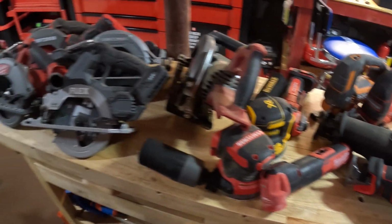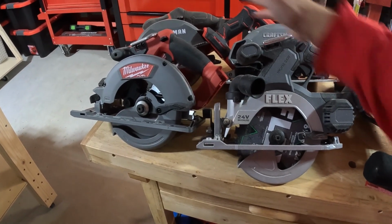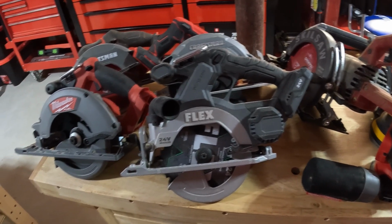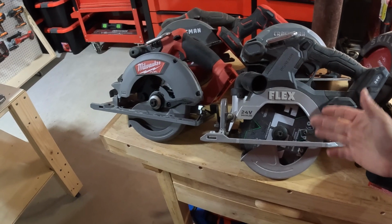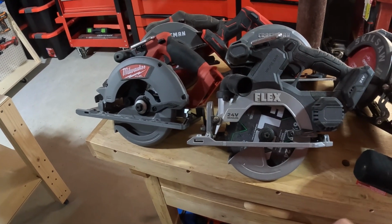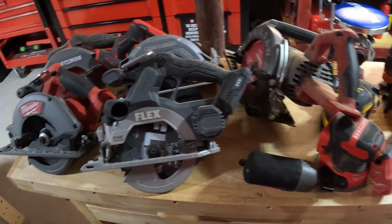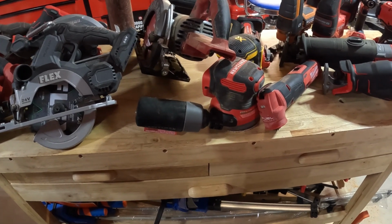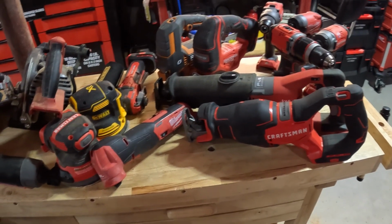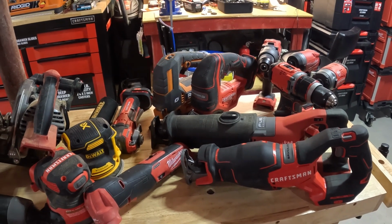Now, you can choose whatever works for you, whether it's a 6.5, 7.25, or a worm drive style. That's all up to you. I like the 6.5 inch because of its weight, and I also like the fact that, me being right-handed, the left line of sight on these saws makes a lot of things easier. They have all these types of tools. So I would recommend you getting yourself into a line, corded or battery, and investing in these types of tools.